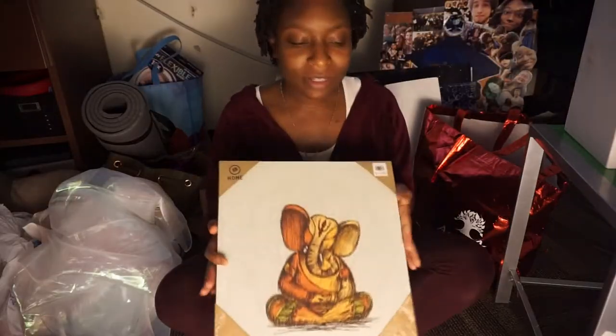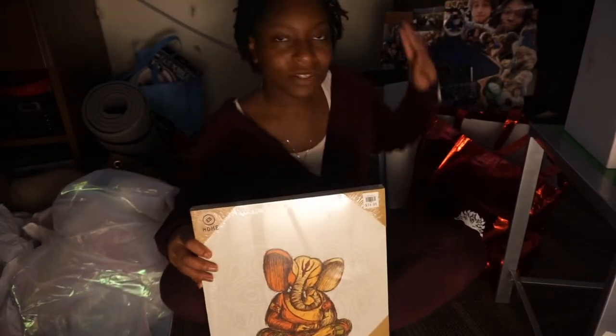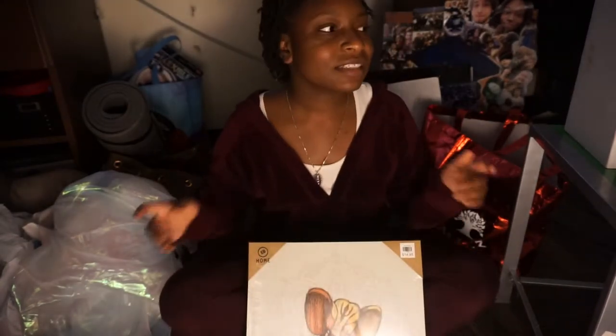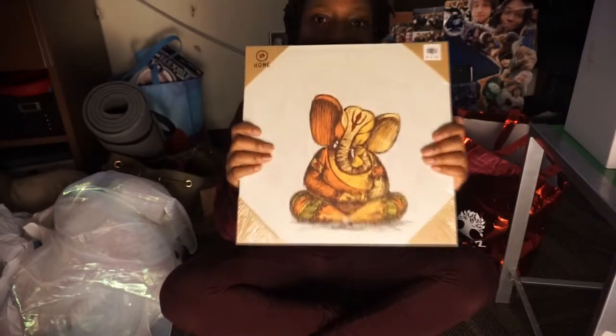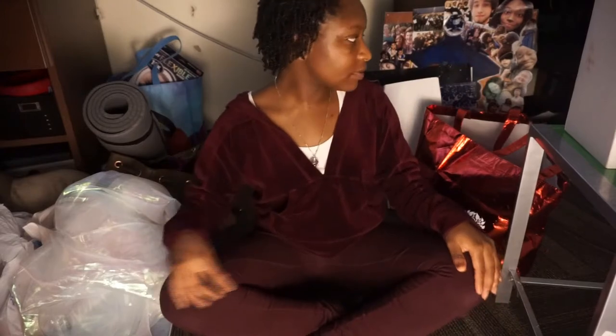My brother and sister also got this for me. So now we're going into art stuff. It's nice to have art and wall decorations setting the mood for your meditation space. So I have this that my brother and sister also got me. I think they spent a total of $40, so I think that was also $20 each.